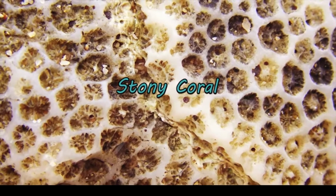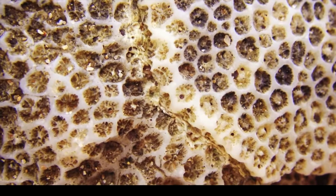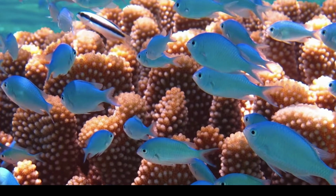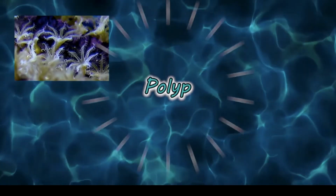Did you know that coral is an animal? It looks like a very pretty rock, but nope, it's an animal. One way you can tell is because it eats other animals for food. Each individual animal is called a polyp.